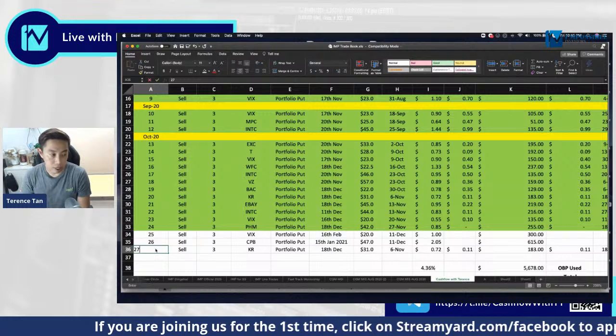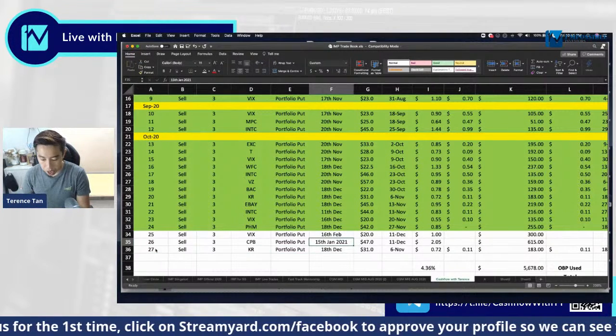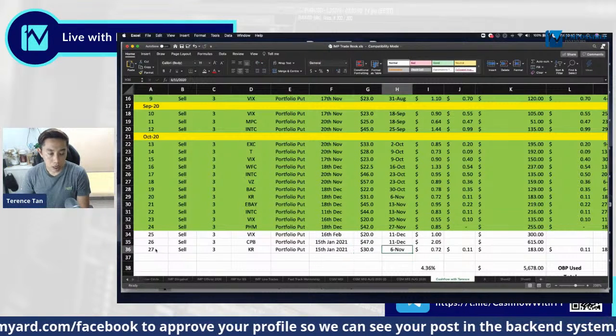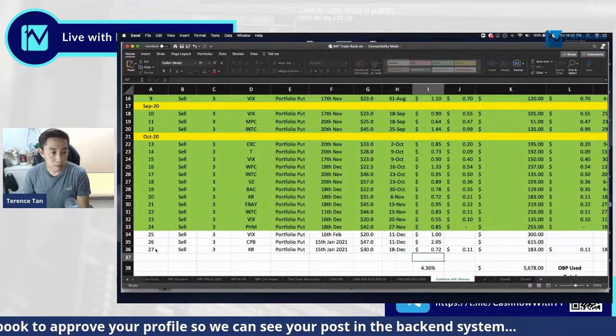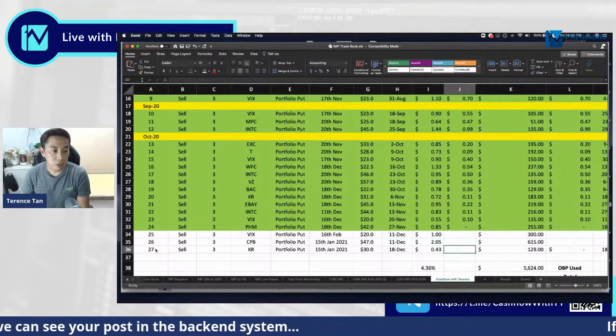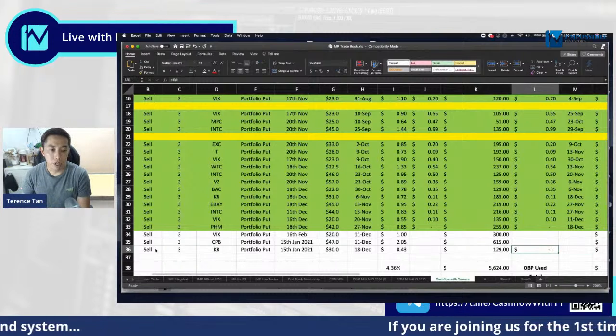I close something and then I put it back into the portfolio. So that's Kroger for 15th of January. I did lower my strike by $1. I've done this on 18th of December and we're capturing a 43 cents premium. This trade for 3 contracts is going to bring about $129, if it all works out.